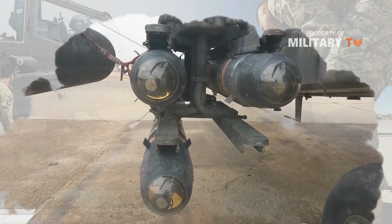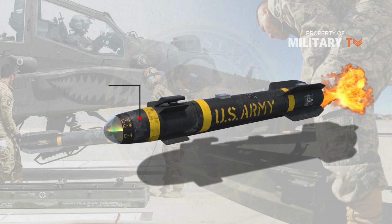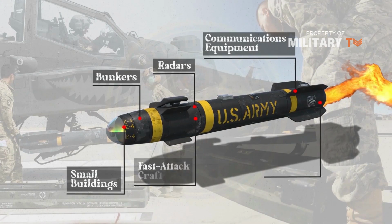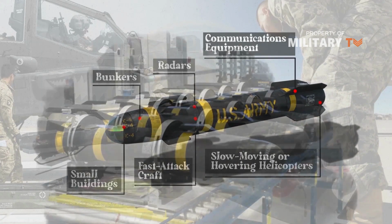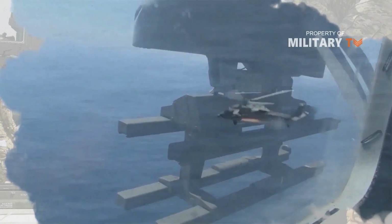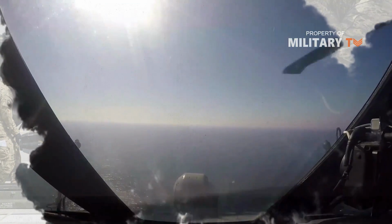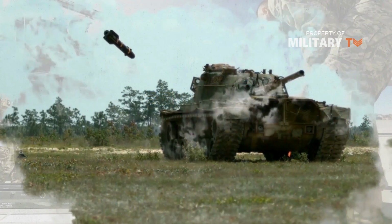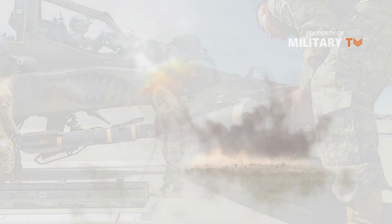The Hellfire mission set has expanded significantly since its inception. Today, the missile is used to target bunkers, radars, communications equipment, small buildings, fast attack craft, and slow-moving or hovering helicopters. Hellfire capabilities have improved over decades of development to tackle this wider range of targets, as well as to address countermeasures and obscurants and improve general mission efficacy, and became the first Hellfire missile to feature a tandem warhead, which consisted of 2 charges. One to set off the reactive armor and a second to punch through the tank.